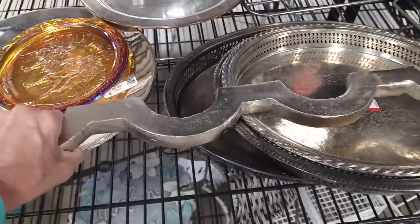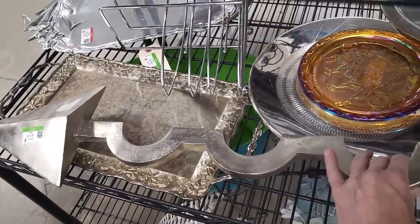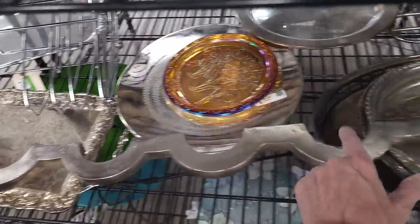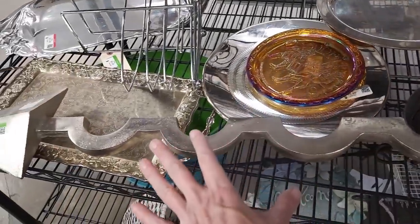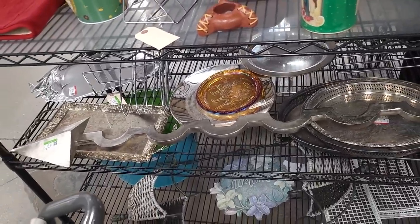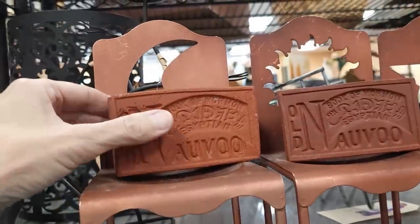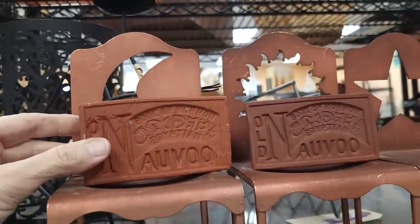What would you do with that? It's a big arrow. It's a big, humongous arrow. But is it meant to hold something? Or is it just meant to be a big decorative arrow? I kind of like it. This is what he just brought out. They're like little bricks. They say Book of Mormon on them.